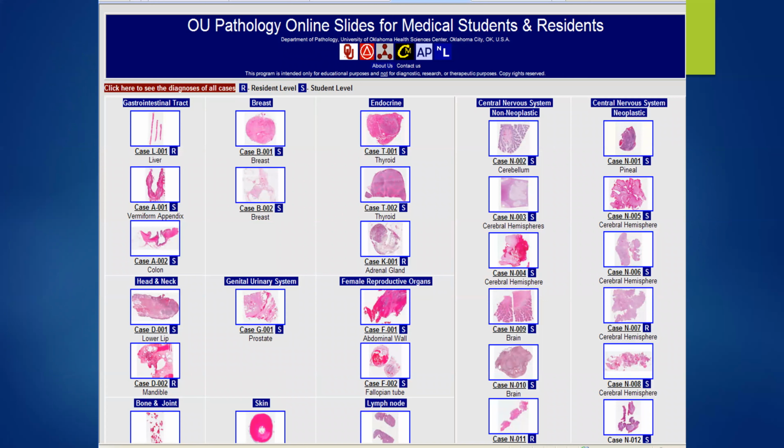This was an early effort on our part to develop something that was keyed to both student or resident level learning by offering digital slides online for medical students and residents wherever they are training. And these came many times with annotations, with radiographs, with clinical histories, and the opportunity to explore the digital slides.